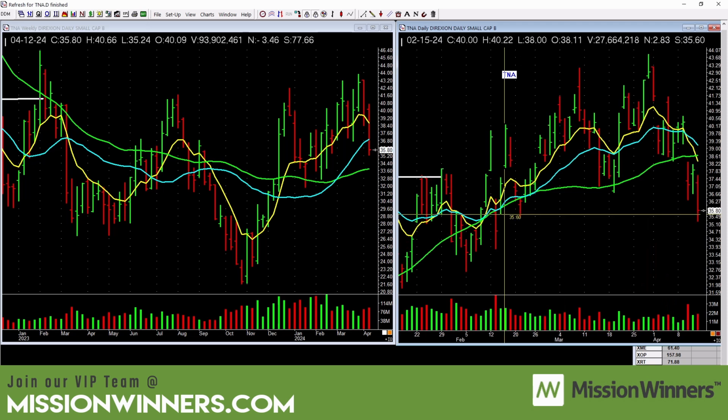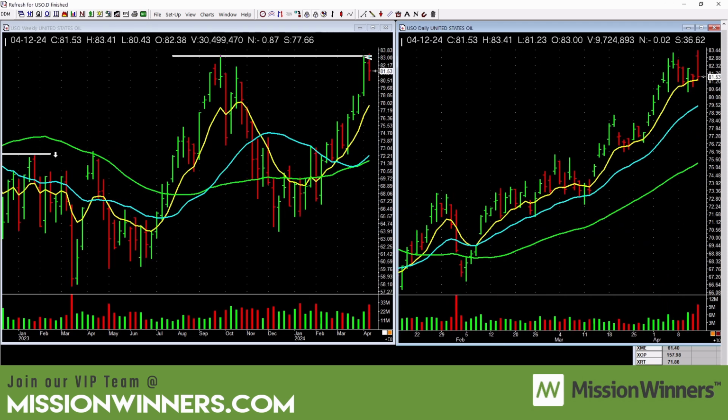Small caps, rolling down just like IWM, be careful. Oil, energy, rallied up, tailed off. This is one of the better looking ones. It'd be nice if this could form a base and then take off. But remember this, it's going to need a good market too. All right? Just be aware of this.